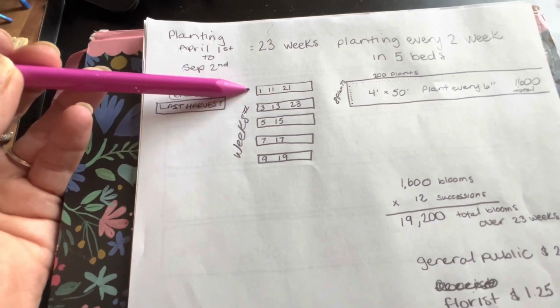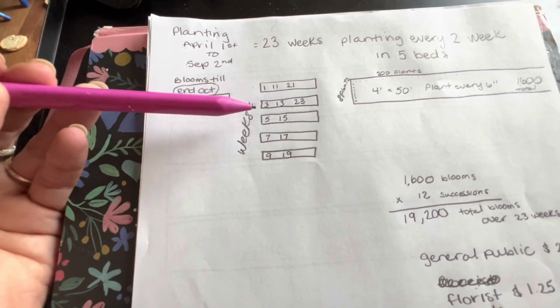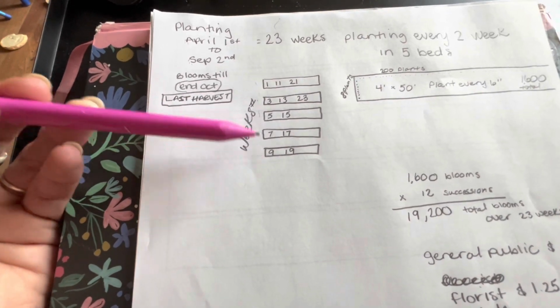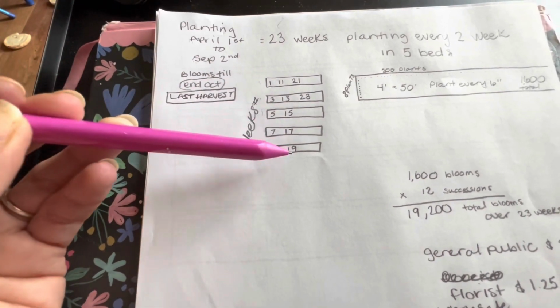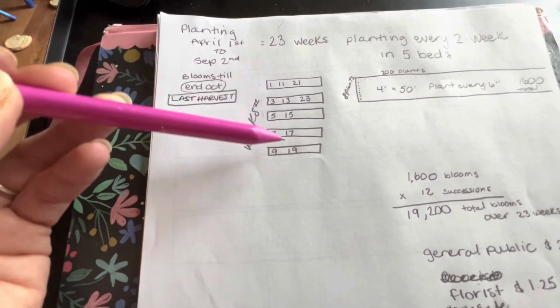We're going to plant week 1, plant again 2 weeks later, week 3, plant again 2 weeks later, week 5, plant again 2 weeks later on week 7, 2 weeks later, week 9, and the same: week 11, week 13, week 15, week 17, week 19, 21, and 23. That is 12 successions.